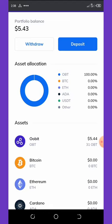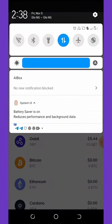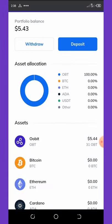I'm sorry for that. So once they get it verified, you get more additional OBT on your wallet. So this is the end of this video, guys.